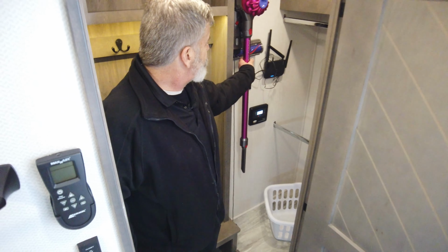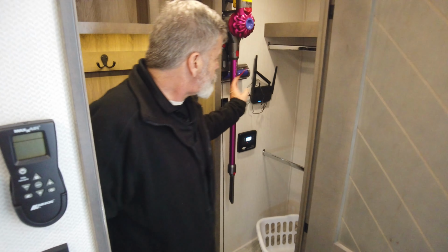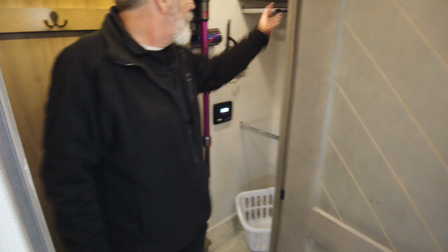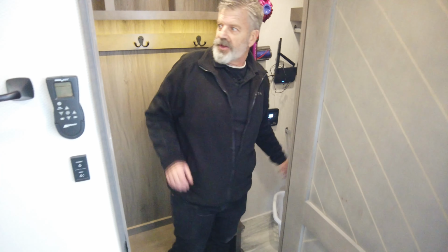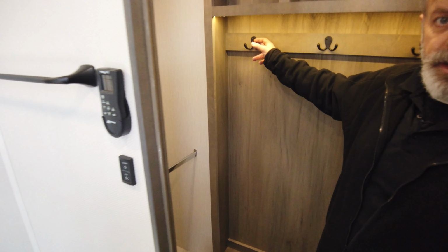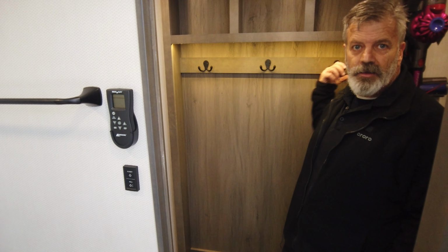Come in here, nice walk-in closet. Look how big this thing is. Hang your jackets, hang all your clothes right here. Got the Dyson vacuum right here. And you can put stuff right here as well, or hang more stuff. So you can hang the wife's stuff here, and then you can hang the guy's clothes right here. So anyway, guys, this trailer is completely dialed in.